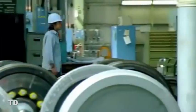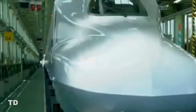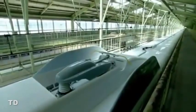The machining of the wheels is the beginning of the journey for the bullet train. It ends up like this, a brand new bullet train. And once built, it's ready to take its first high-speed journey.